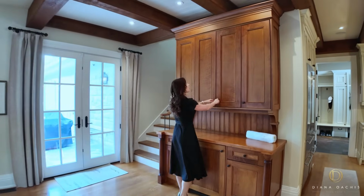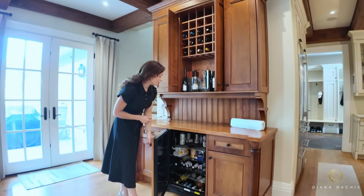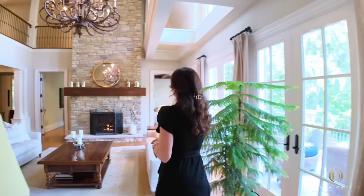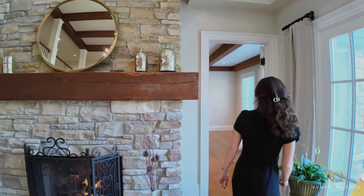Then over on this side is your built-in bar. So the built-in bar offers pocket doors, so you can pick your bottle of red, but if you're into whites, there's also a paneled wine cooler fridge down below. Now over here is the second staircase that I mentioned. This is part 2 because this one leads up to the second floor, which we'll get to shortly. Now on the opposite side of the great room is your fireplace. You've got a floor to ceiling stone surround, and what's behind the fireplace and behind the great room is your family room, which is where we're headed to next.